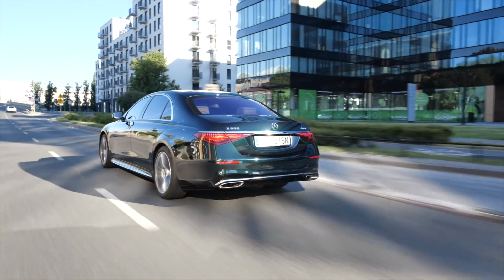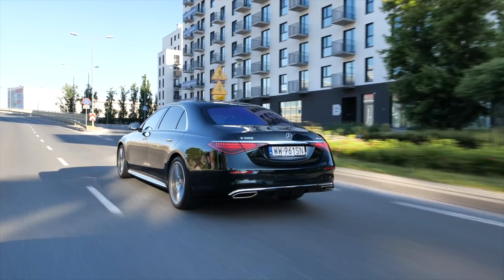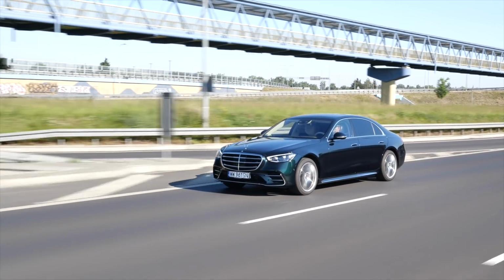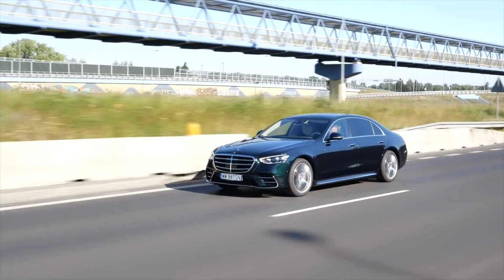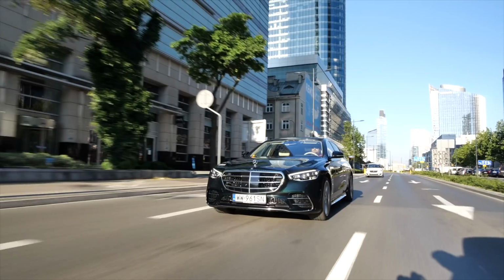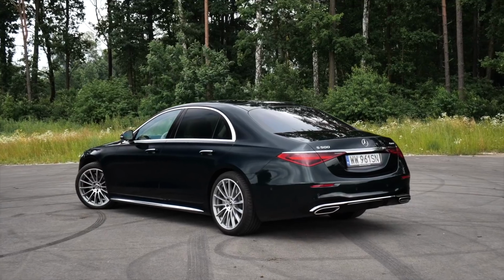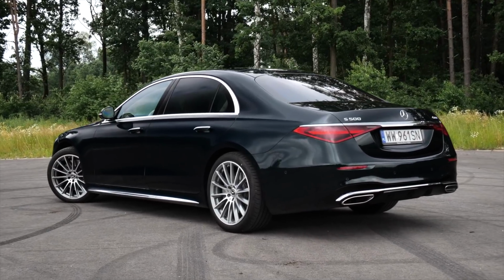Prices of the new Mercedes-Benz S Class start at a modest €97,806 for the S350D with standard wheelbase. The S500 4MATIC long wheelbase starts at €123,000 and with options, this test car costs about 200 grand.